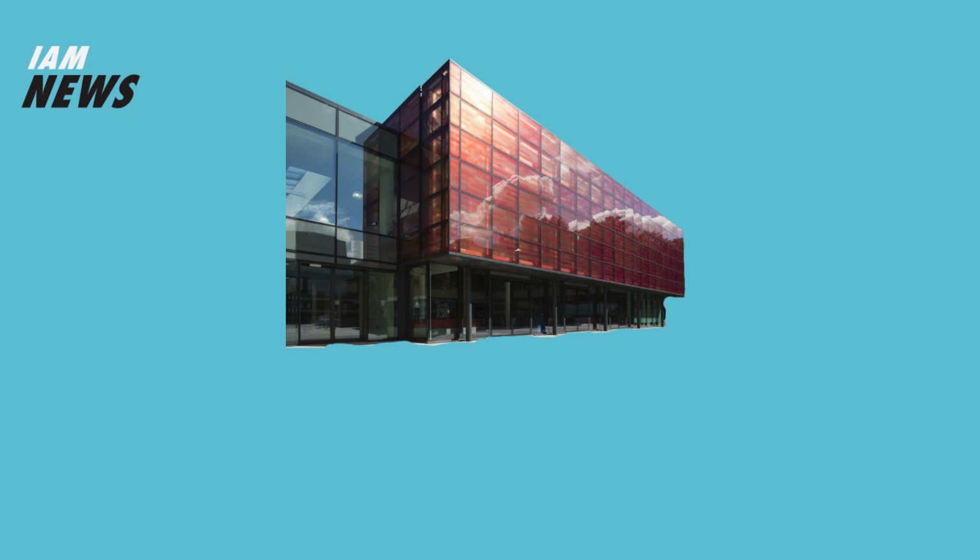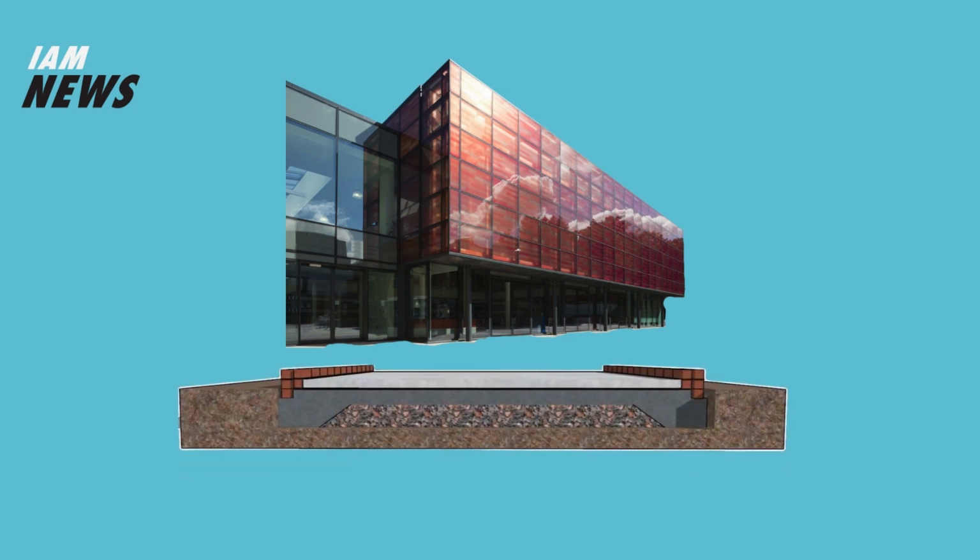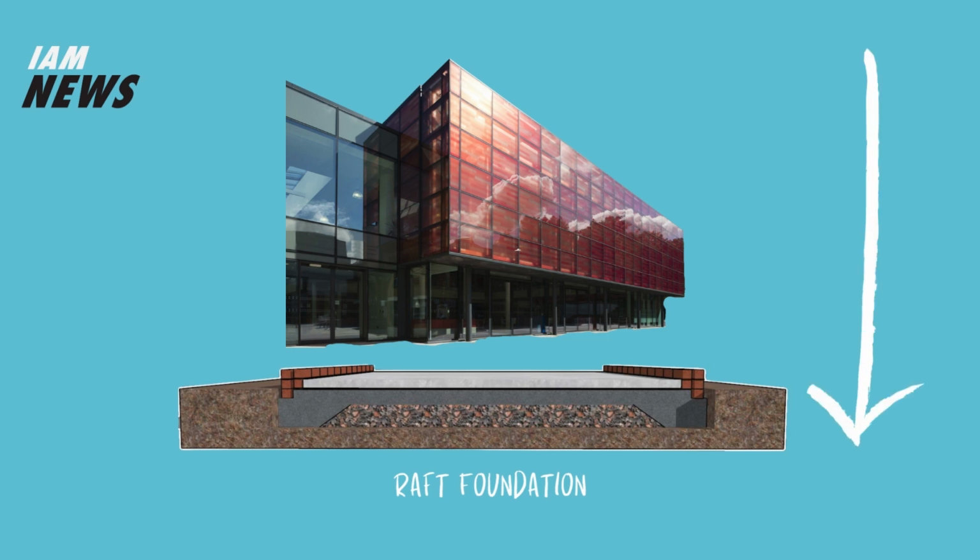Initially, designers wanted to satisfy this by using a stiff raft foundation on the underlying weathered chalk rock. In simple terms, a raft foundation is a large flat slab that extends over the entire area of the building footprint, distributing the building's load more evenly across the soil beneath it. This would have kept differential settlements and distortions within acceptable limits and protected the brittle glass facade from damage.